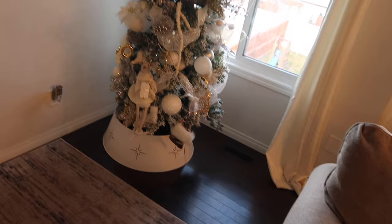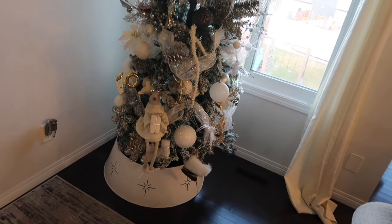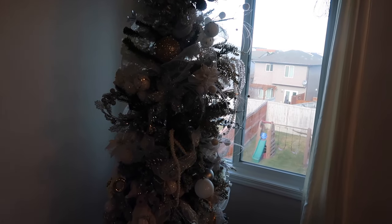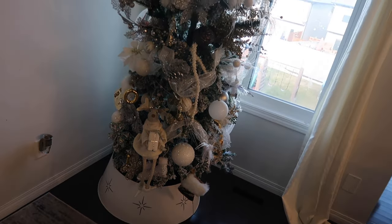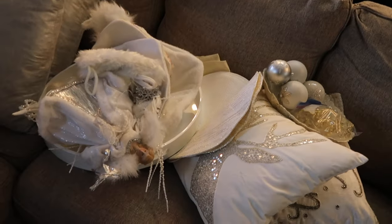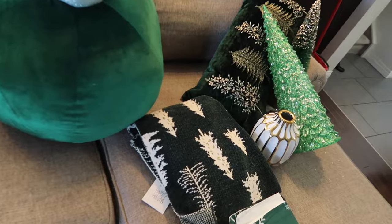I don't know, the lighting is so bad today, but I think you guys can see it more clearly. So this is what the tree currently looks like, and trust me, I am not feeling it. I want to take out all the decors and then put my green ornaments. I'll still be using some of these ornaments, but I'll add green to make it pop. These are my old decors from years ago. I just picked out the whitish and gold colors, and these are the greens that I bought.